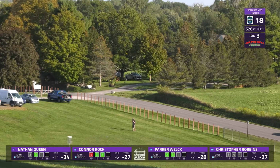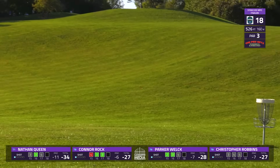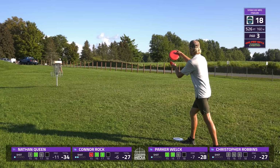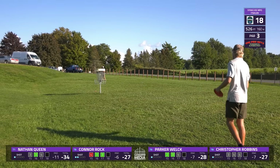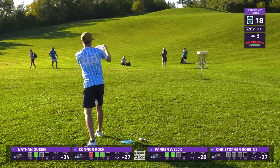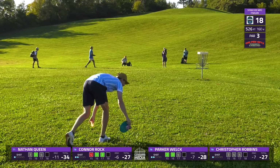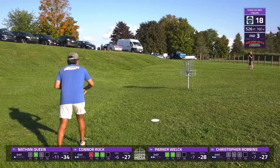And a nice shape here from Christopher. Let's see if we can get the swing back towards the basket. Looks to be just about inside the circle, if not on the edge. Just a little low from Connor. Parker trying to finish on a high note. Hangs up just a bit in the wind. Putting back in a headwind after the downhill tailwind drive.